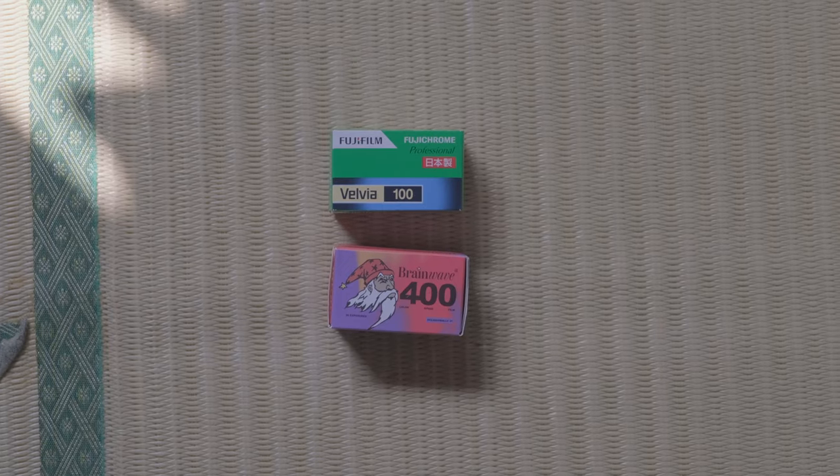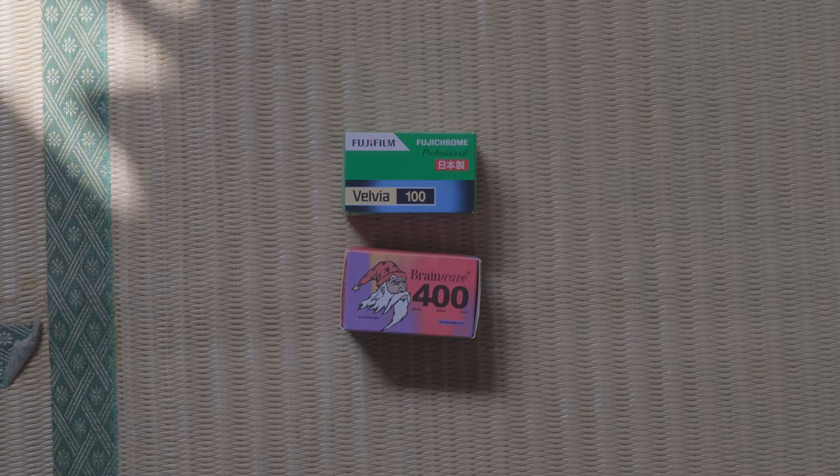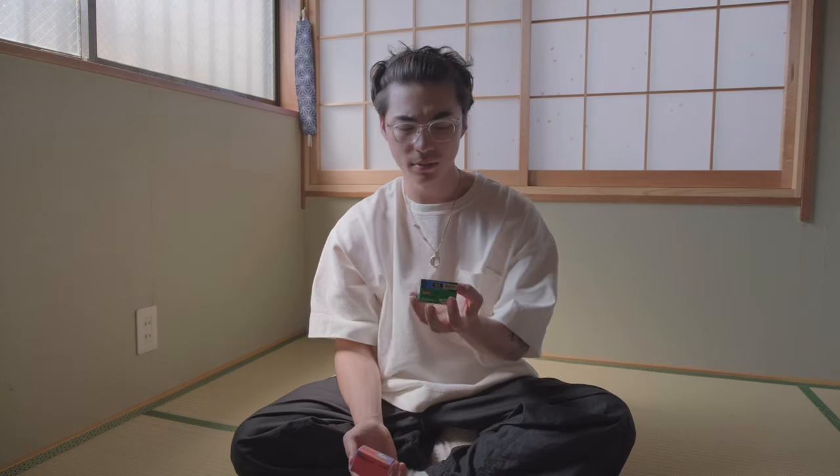Apart from that though, I grabbed a roll of Fujifilm Professional Velvia 100. This is slide film. I've never really thought that I'd want to shoot slide film, but it was a little cheaper, so I just grabbed it anyway. Yeah, we'll see how this goes.